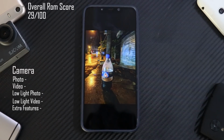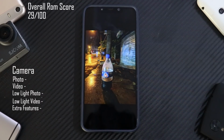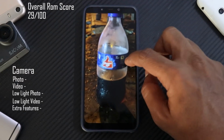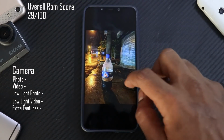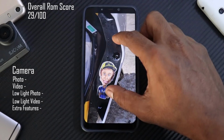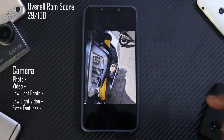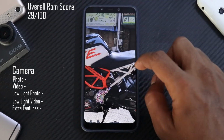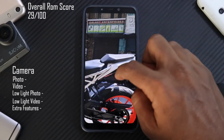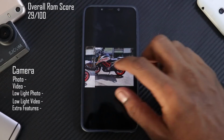Let's actually have a look at a few of the other pictures. Now this is a photo that was clicked in almost 50% light. There was some light, as you can see, in the surroundings, and even if we zoom in, the clarity is very nice. Now moving on, this is a picture clicked in broad daylight, and as you can see, the detail, the contrast and everything, you can even see the water over here because it was clicked at that time. Apart from this, this is a picture clicked during broad daylight of my bike as well. So as you can see, the picture is very clear, the dynamic range is good, and everything is balanced perfectly fine.